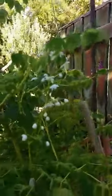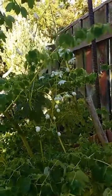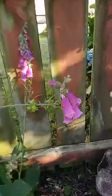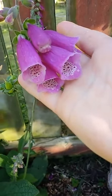And look, we've still got a few flowers left on the white phylacterum. Just the very few. I cut the whole thing down because it had all turned into seed heads, and you know, you got to stop that. The very last of the foxgloves. But look inside, aren't they fabulous? Look at that.